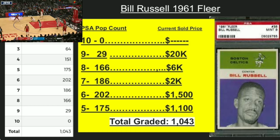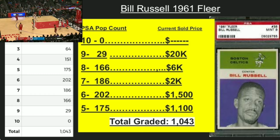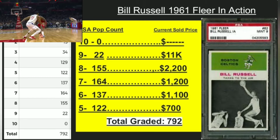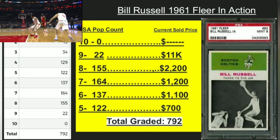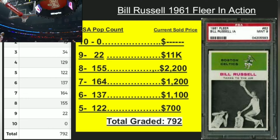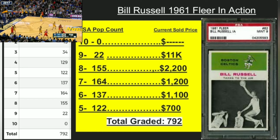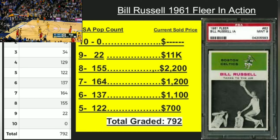And that price, because it's not his rookie, heavily drops in a 7 and a 6 to becoming semi-affordable. And here's the in-action card of that same set. Only less than 800 graded copies of this card. Bill Russell has very few cards out there in general, let alone just rookie cards.